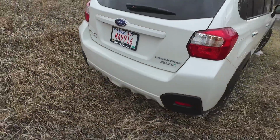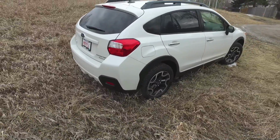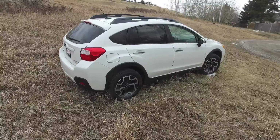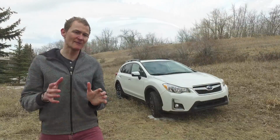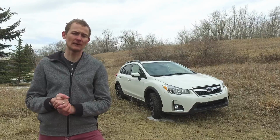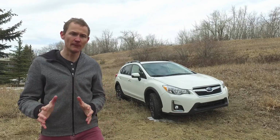This vehicle is meant to give you just that little bit more ground clearance, slightly more rugged styling than the similarly sized Impreza in the company's lineup, but it hasn't seen a lot of changes since it was first released. However, that's going to change for 2018 because there's a brand new version of this car coming out. It was released at the Geneva Auto Show earlier this month. A lot of people buzzing about it.